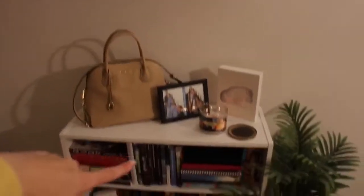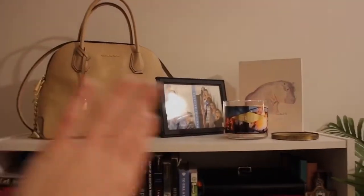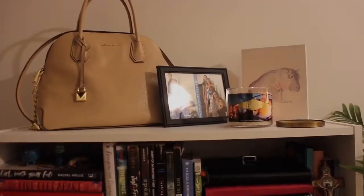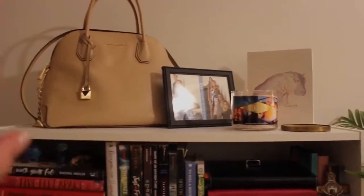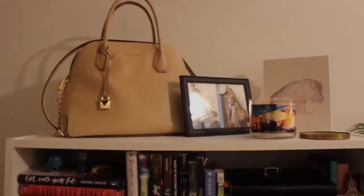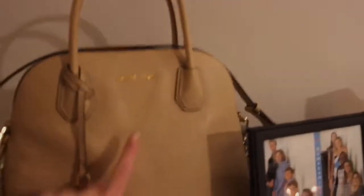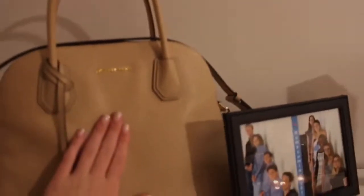Now we're gonna move down to the bookshelf. Okay, so on this first little thing, I didn't know exactly what to do up here. I put my purse just because I just need it somewhere easy to grab. So this is just a Michael Kors purse. I've had this since, I think, freshman or sophomore year.